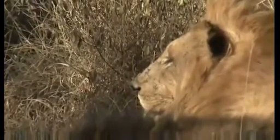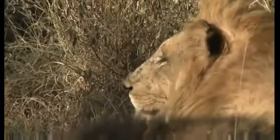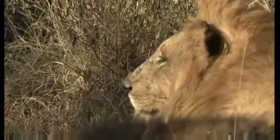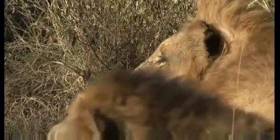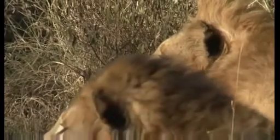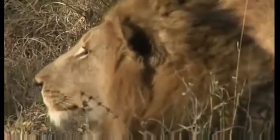I need to be a little bit more forward, and I don't know how I will do that. But I can see those two spots. He's just heard something moving in the bushes.